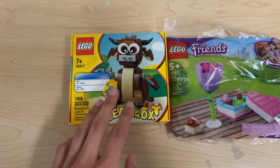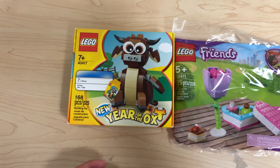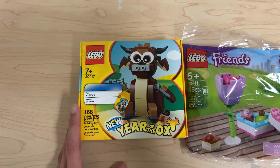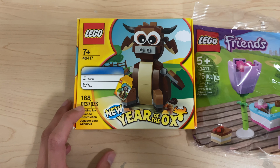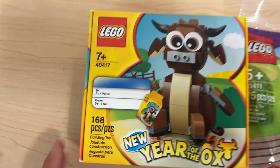So this is the first set right here. We got the Year of the Ox, since Lunar New Year is the Ox this year for 2021. Lego decided to come out with a Lunar New Year set for the Ox, which is pretty cool. So we got 168 pieces for the Ox. And you can also gift it to somebody. That's where they got the to and from, which is pretty cool.